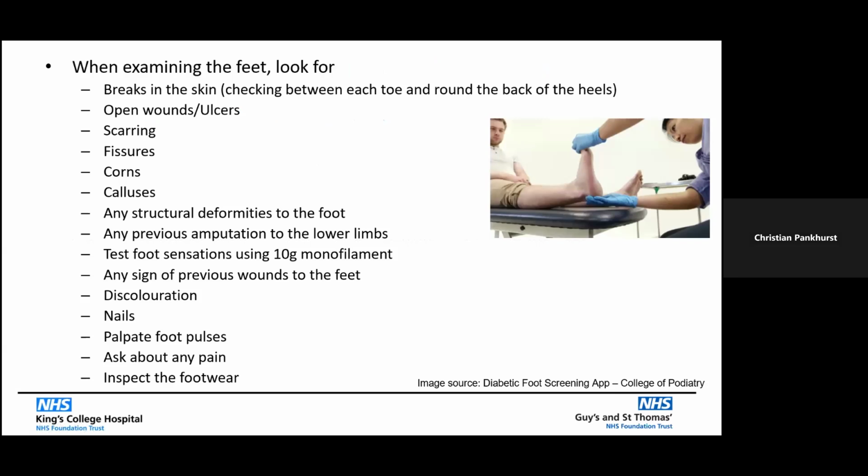When examining the feet, it's important to check for breaks in the skin. We're looking for open wounds. We need to look for scarring, any fissures, any corns, any calluses, any structural deformities which are present. And if there are structural deformities present, are they flexible or are they fixed? And in your mind, then it's a question to if they need to be referred on to an orthotist like myself or a podiatrist in order to try and accommodate these and redistribute any pressures which may be occurring from that. You need to be able to observe if there's been any previous amputation to the lower limbs, and also conduct a sensation test using a 10-gram monofilament.